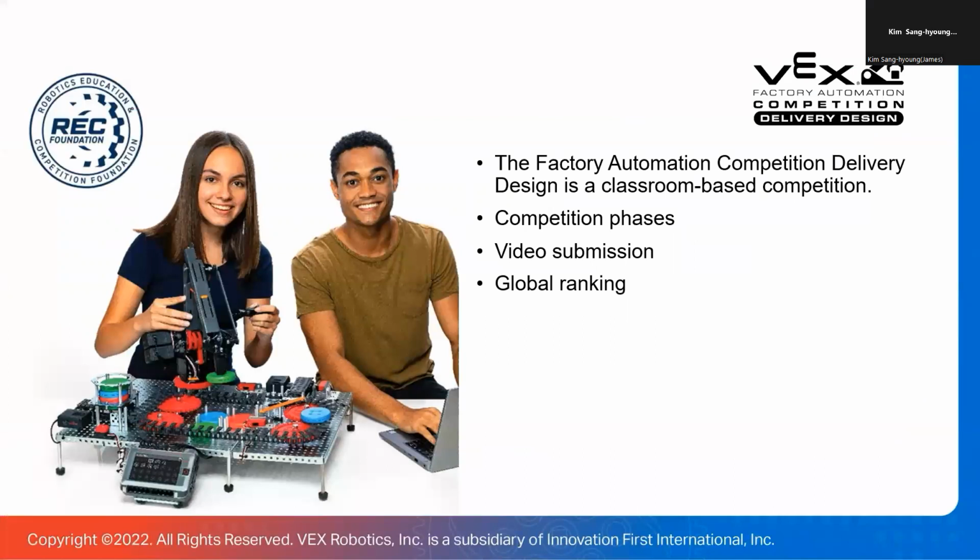The Factory Automation Competition Delivery Design is a classroom-based competition, where teams will compete to achieve the best throughput and runtime at different competition phases. Students will design, build, and program a manufacturing work cell to complete the competition phase. Participants will compete by submitting a video of their production run to robotevents.com, and their scores will be recorded on a global leaderboard. Teams from across the world will compete in their classroom to achieve the highest global rank based on their score at each competition phase.